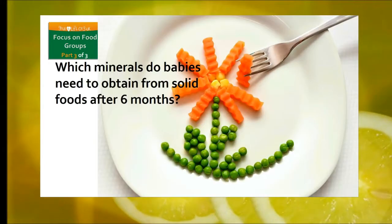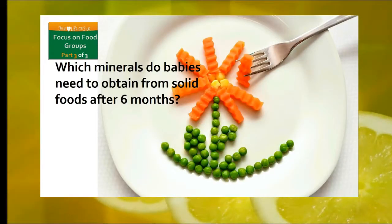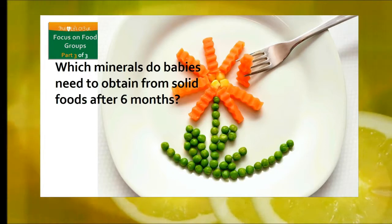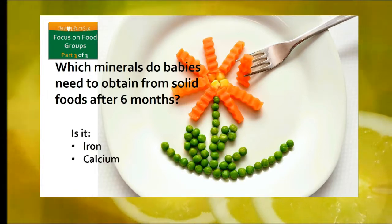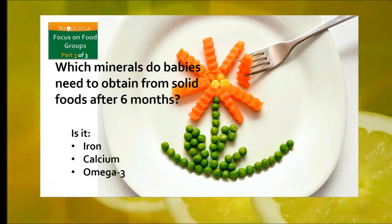Next question. Which mineral do babies need to obtain from solid foods after 6 months? Is it iron, calcium or omega-3?